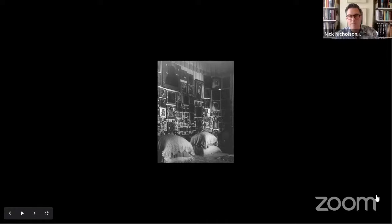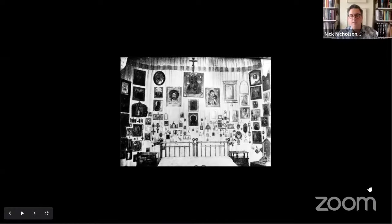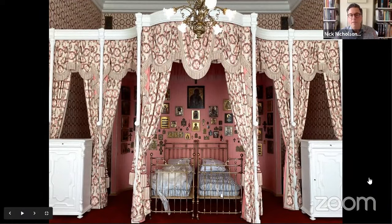In the next picture, this is actually a photograph that was taken after the family left in 1917 that was done as part of an inventory. So the icons that the imperial family took with them had already been removed, but this is really more the number of icons that they had in the period. And this is the picture that was used when they did the restoration. And you'll see in the next picture, that is a much more reasonable number than the pictures that are largely associated.